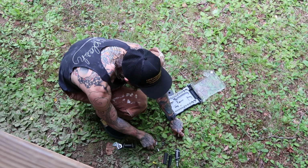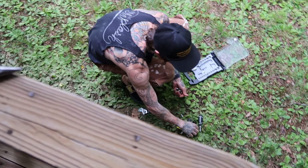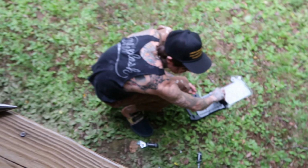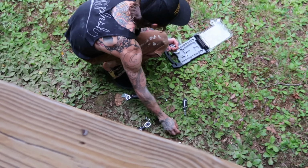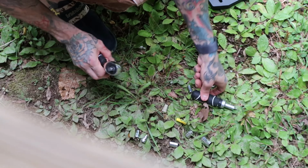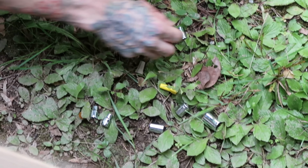Whoopsies. Whoopsies. It's like every single piece, of course. At least these didn't fall. Quickly replacing a lamp. Yeah. What could go wrong? What's the worst that could happen? I'm missing one bit.